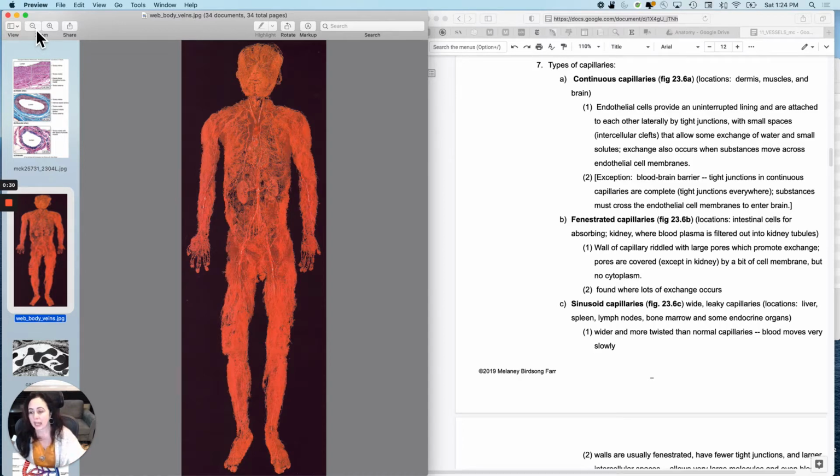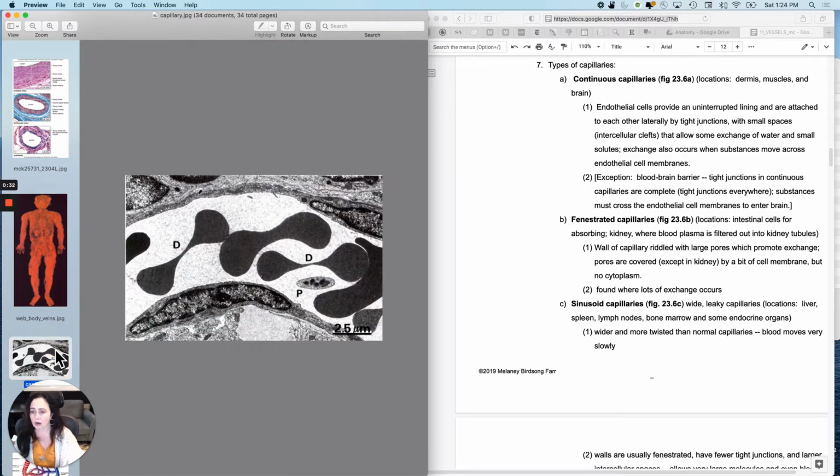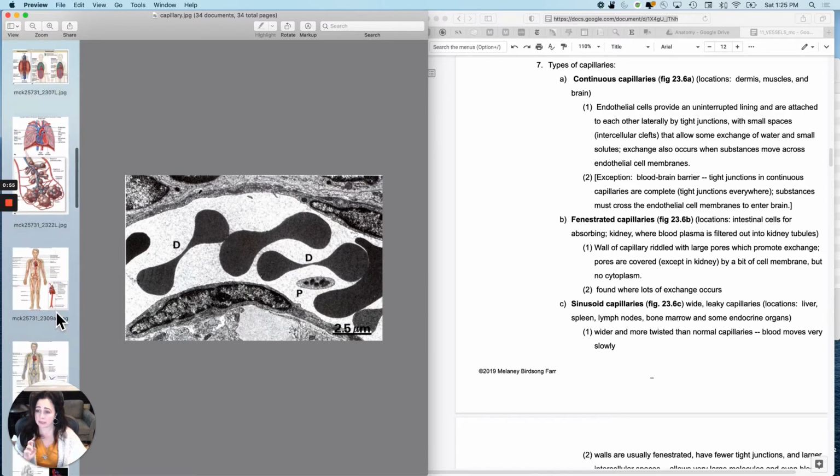So capillaries are again microscopic, and this is a capillary in a longitudinal section with white blood cells and platelets going through it. So you can see the simple squamous epithelial cells here, yeah? And you can also see that the capillary is not much wider than the red blood cells that are going through it. Okay, so not all capillaries are the same, though.